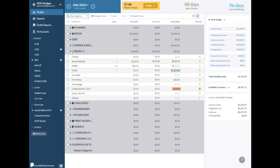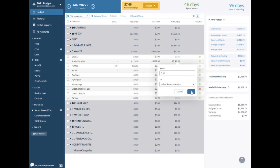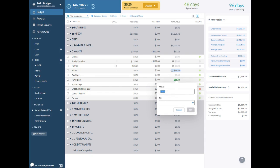Can I pull something from want? What was this? Oh, I have 32 cents from study materials, I guess. Let's move that to ready to assign. Fund money. Move 2133. Okay, cancel this for a second.